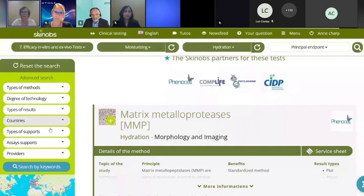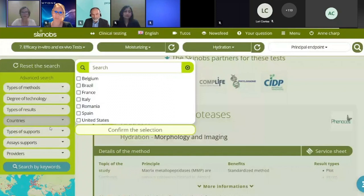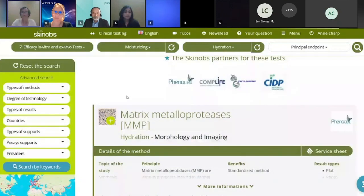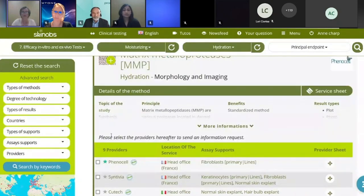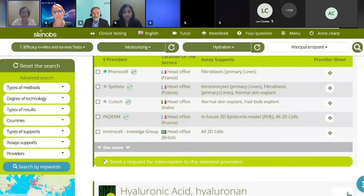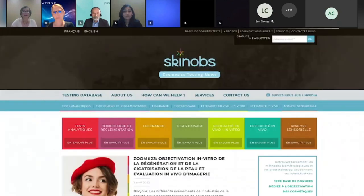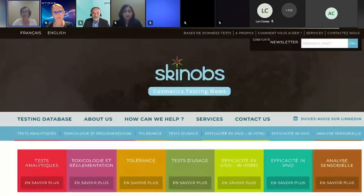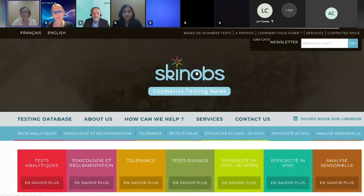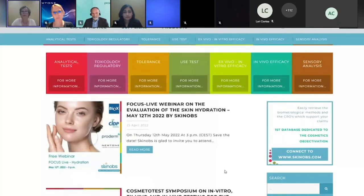Here you can find the countries, here the testing labs, and the types of support, also what you would like to do. And when you have the list of results, you find the several providers here, and you can select them and send them directly a question. Then you can also see in the news feed, with a little search engine, you can select moisturizing and you find all the articles related to this evaluation.